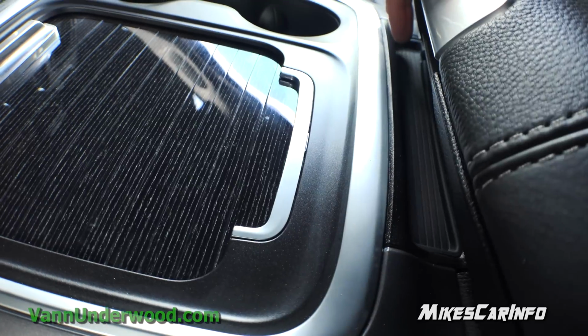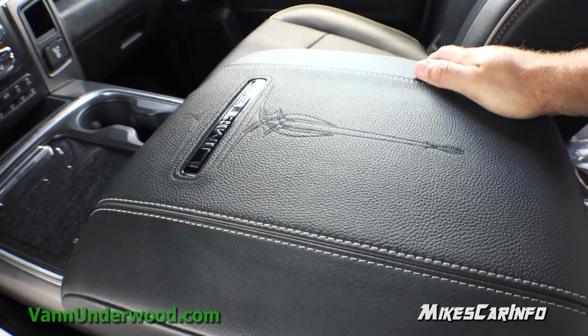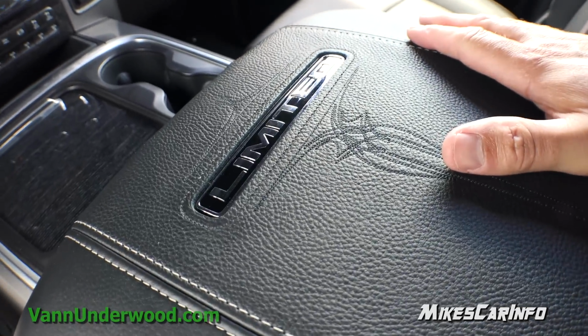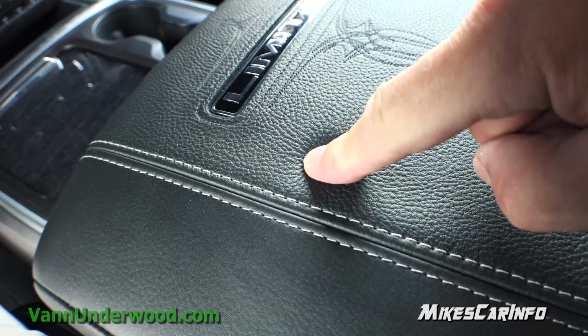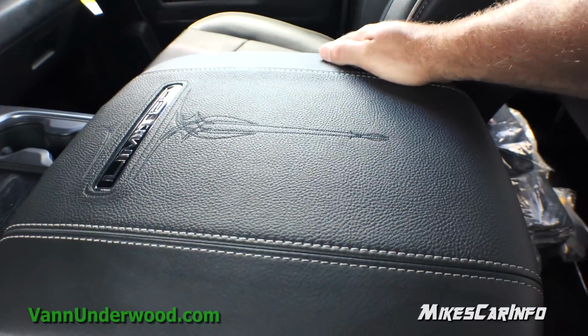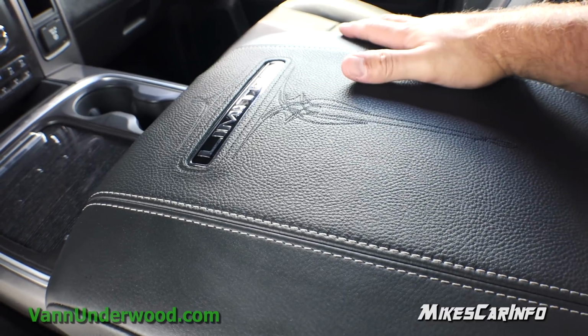Little storage compartment right in there. So this is your armrest, and it is fancy. Look at the filigree, has the Limited name. You have the contrast stitching. It's soft to the touch, very, very comfortable. It's just really high-end feeling. And it's wide. It's big enough to share with your passenger. You don't have to fight over it. I mean, it's nice.